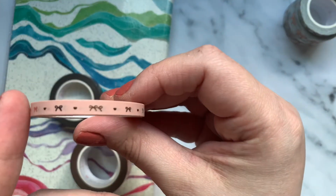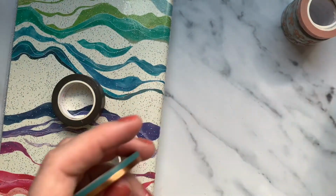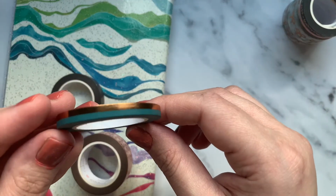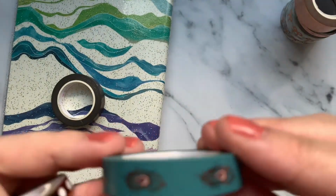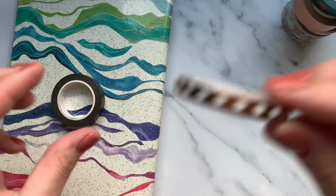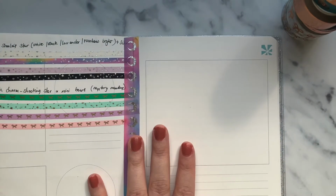These are so useful, I'm telling you, for dividing pages. Since I use the Planner Perfect method quite often, I use a lot of washis, so this really helped me out as well. Look at this dual one, really love this design. Then again the big fan one, and again this feather one, this dotted one, and this beautiful wooden one. All right, so let's swatch them and you can enjoy some music while I do that.